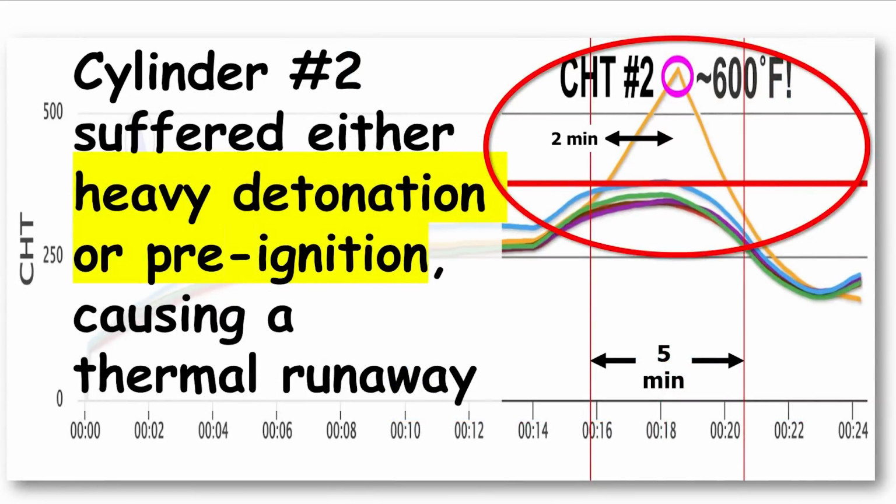It happened pretty rapidly. From the time that CHT2 exceeded 400 degrees, where an alarm theoretically should have gone off, to the time it peaked out at 600 degrees, took 2 minutes. This entire anomalous event from start to finish took about 5 minutes total.